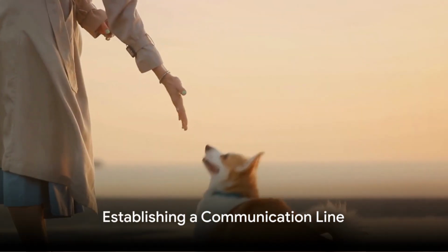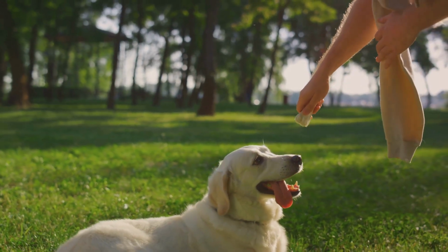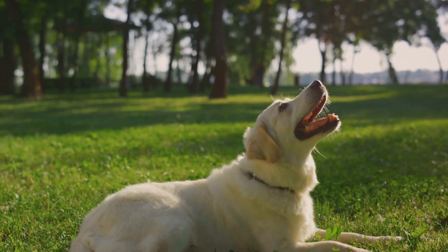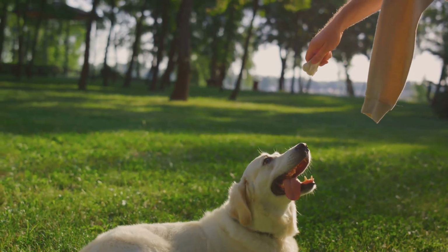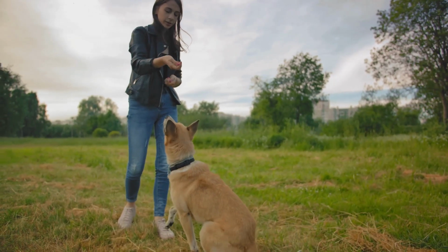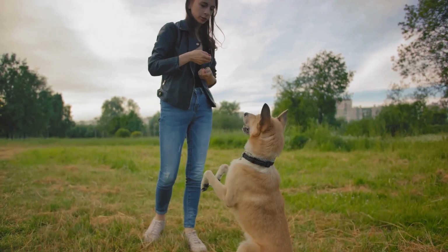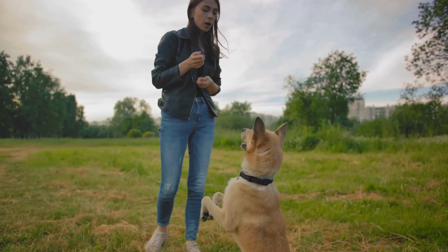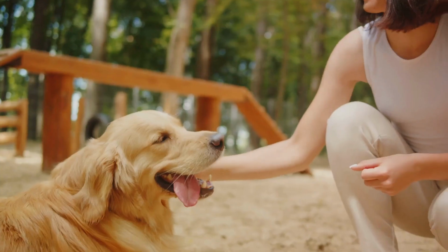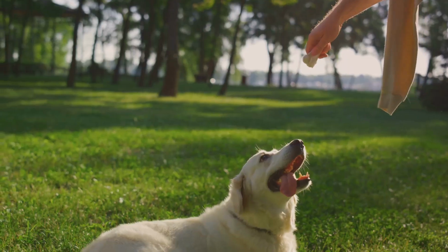The first step in training your dog is to establish a communication line. Just as words and gestures convey our thoughts and feelings, our furry friends have their unique ways of expressing themselves too. They communicate through their body language and cues. Understanding these cues is crucial in forming a bond of trust and respect with your pet. Their wagging tail, perky ears, or even a simple whimper can tell you so much about what they're feeling. Are they happy, anxious, or excited? Learning to interpret these signs will help you understand their needs better.